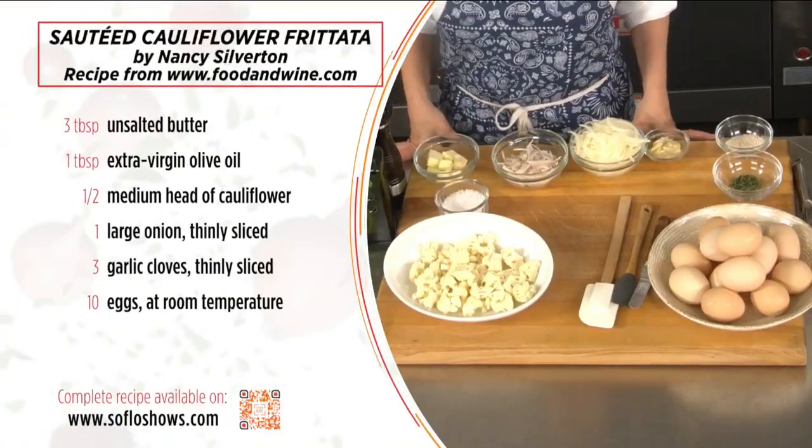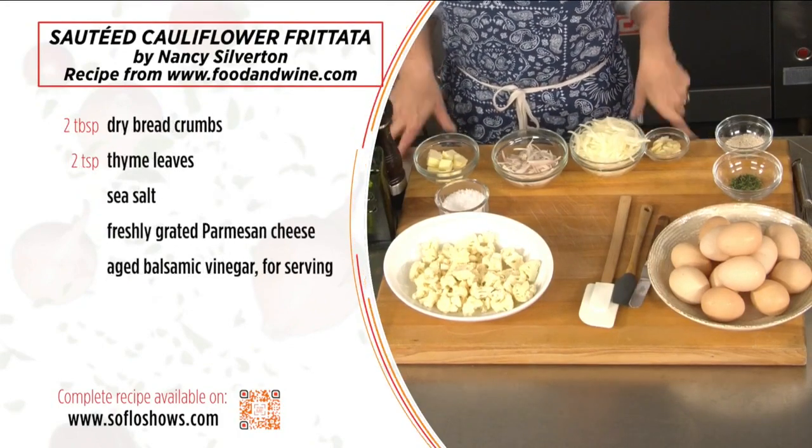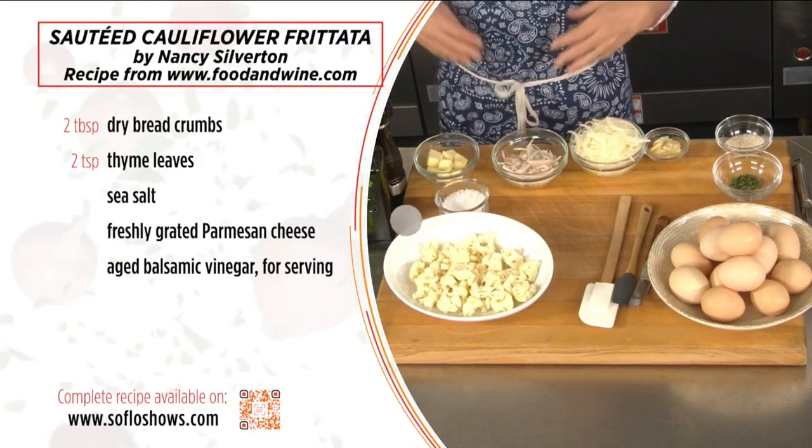The first recipe is from Nancy Silverton. She started as a pastry chef and a baker. She ended up selling her company, her whole bakery, for a small fortune and eventually went more into the savory world, and she still bakes. She has Pizzeria Mozza, Osteria Mozza. She's got incredible restaurants, but more than anything, she's just an incredibly bright, interesting, and creative woman. And the first woman to ever receive a James Beard Award, and she's gotten a couple. So let's make her cauliflower frittata.